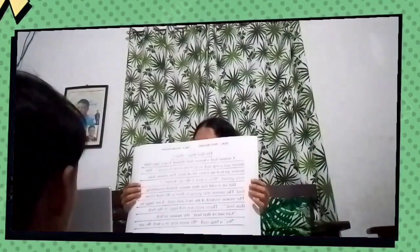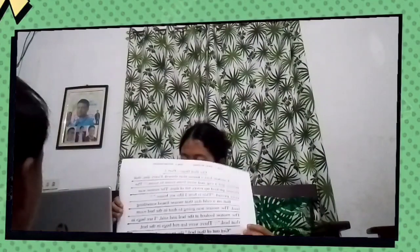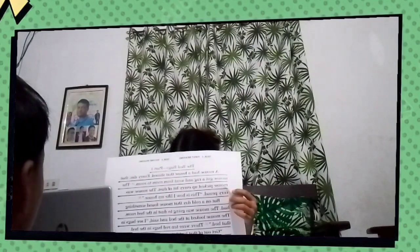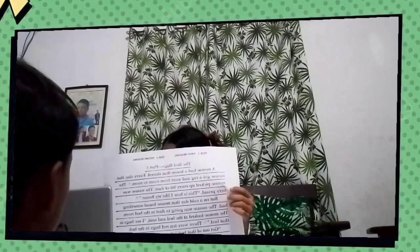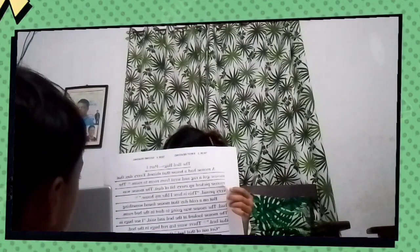And now, for the third task, you'll be reading this story. The title is Bed Bugs, Part 1. Okay, start now. A mouse had a house. A mouse had a house that shined every day. That mouse got a rug and went from room to room. The mouse picked up every bit of dust. The mouse was very proud.